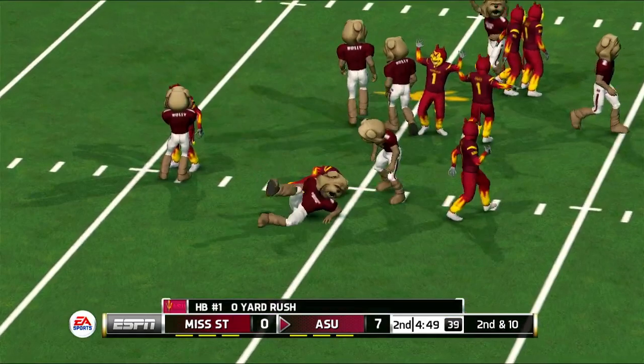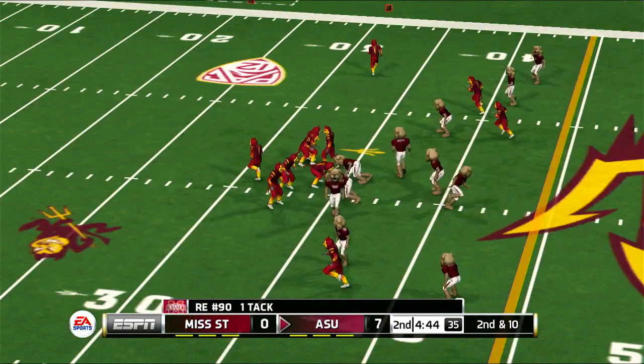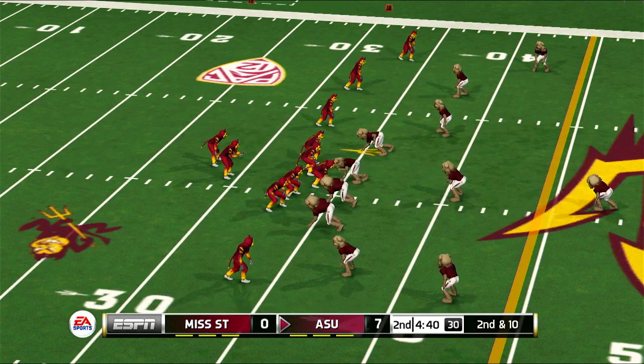Brought down around the 34-yard line. No gain on the play. That makes it second and 10. Arizona State up 7 points. Green 15.